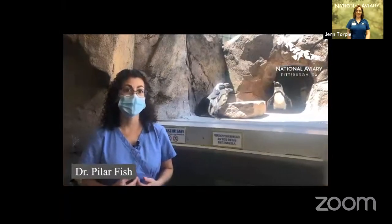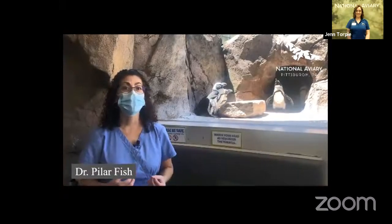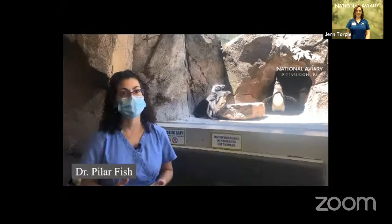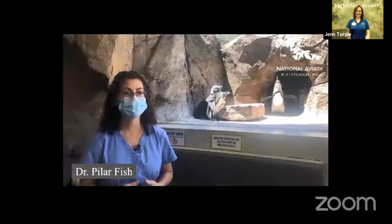Months ago, Dottie developed a lung mass from pneumonia, and she was in ICU. We gave her high-level human-grade antibiotics and nebulizations to help her heal. And the good news is we're thrilled to say that Dottie has made a full recovery.